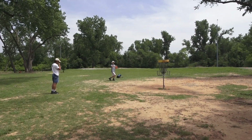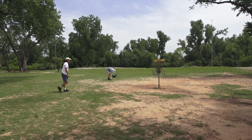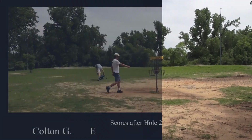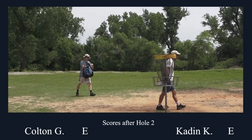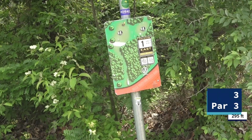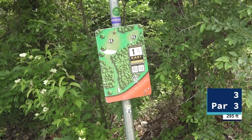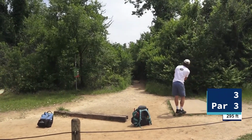Randy, did these guys say how long they've been playing? Kadin actually had been playing a long time. He learned from his father, kind of like you, but Cotton hadn't been playing quite as long. Well, hole 3, it's a par 3, 295 feet.